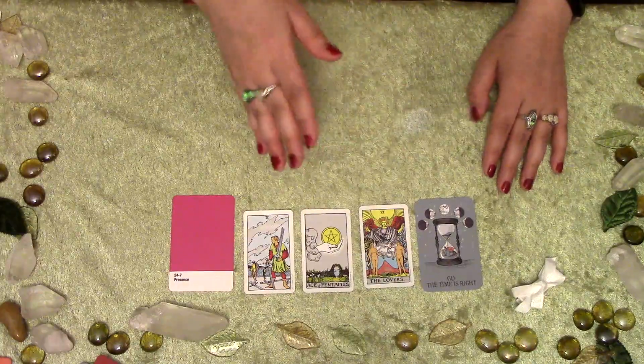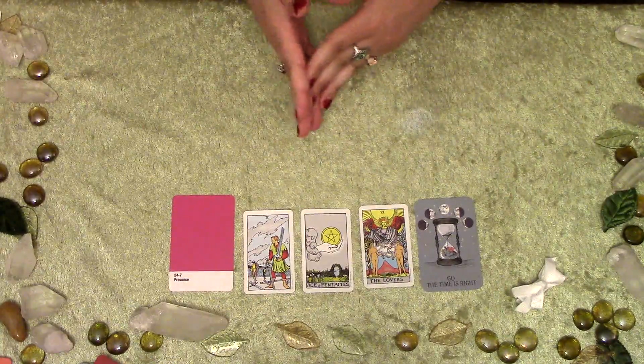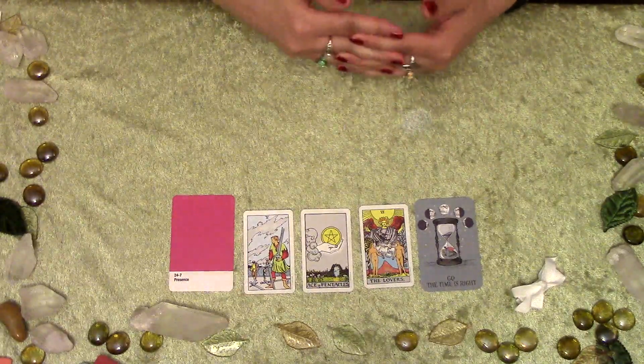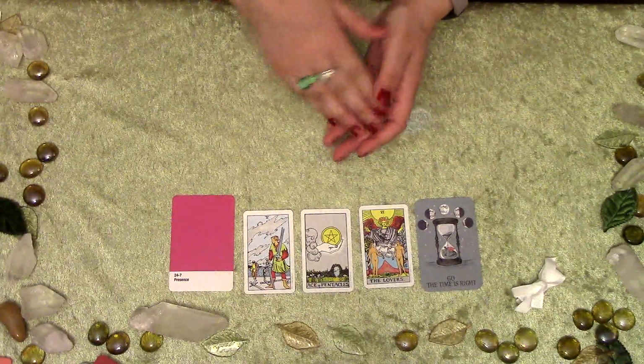This could be a business partner, but it's most likely a love situation, okay? So you might want to look to your partner if you have one for guidance in this situation, or this might be showing you that somebody that you're asking about is somebody that you're going to be with eventually, okay? So just kind of keep that in mind.